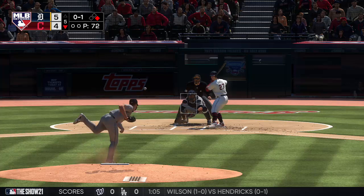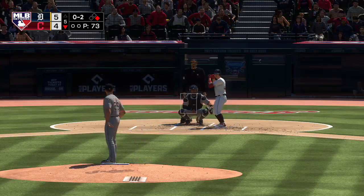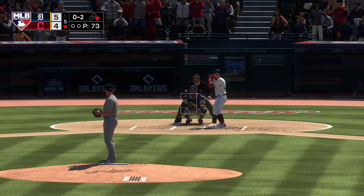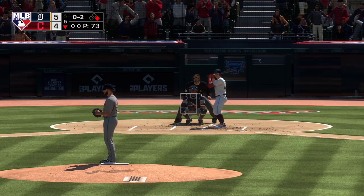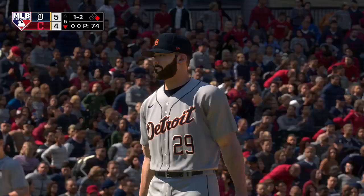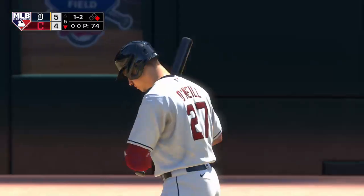The 0-1 pitch. Two well-executed pitches at the knees right there, but I know this hitter's looking for something up. That misses, says the home plate umpire. 1-2. Where it misses, I'm not quite sure.